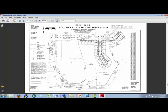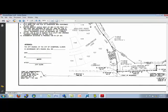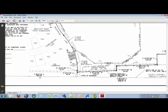Okay, you've been looking at these Boulder Ridge plans. Our point of beginning is east of a point of commencement. This point of commencement is the southwest corner of Section 4. This particular brass plate falls out in the intersection of Staley Road and Bradley Avenue, and we proceed 1,866 feet down the south line of that section and then north along the right-of-way of Bluegrass Lane to this point of beginning.